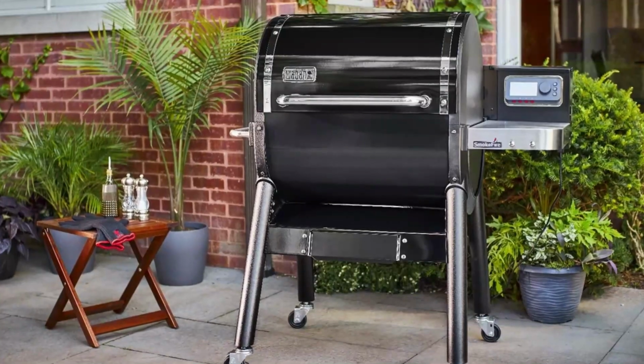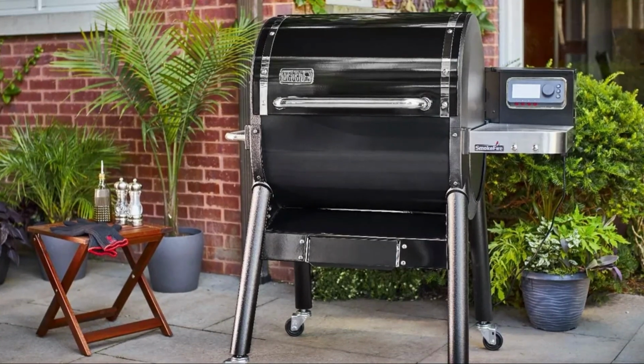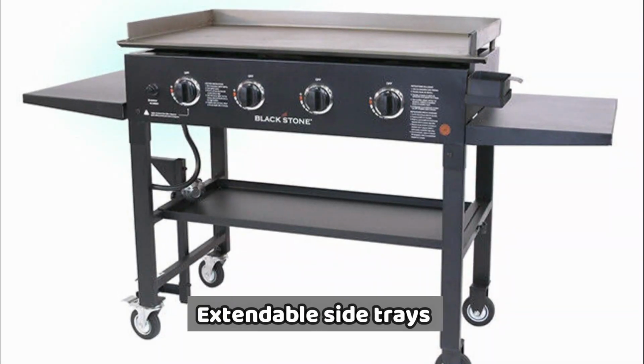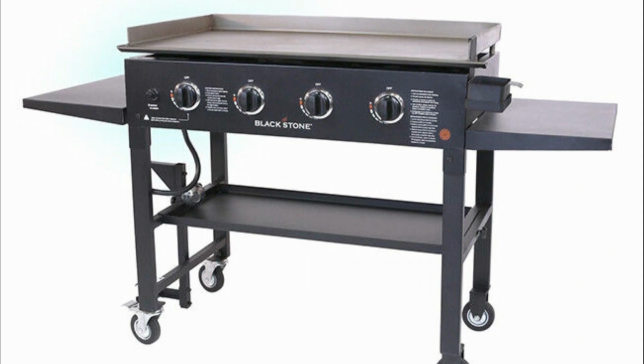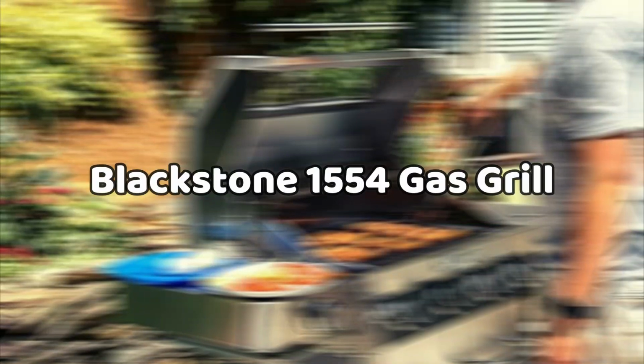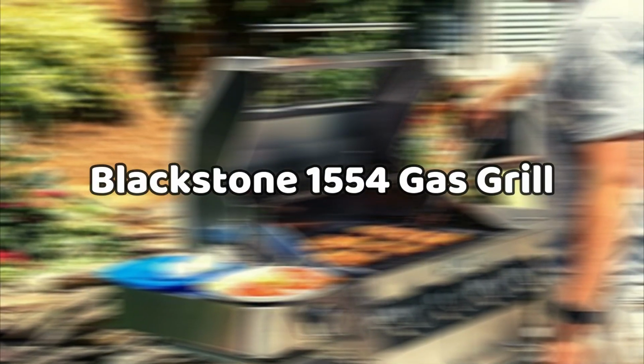This grill also has durable stainless steel construction and a durable powder-coated black steel frame. It also has a shelf and extendable side trays, which are valuable additions, especially when you need to serve the crowd. Monument Grills 35633 Gas Grill.